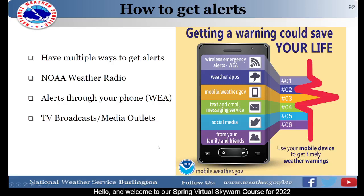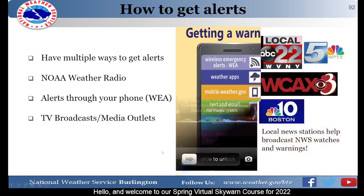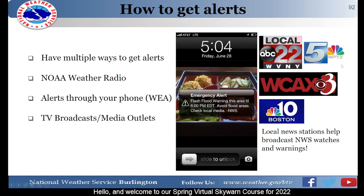NOAA Weather Radio is also a good resource to have. It's also good to have local news media outlets that you trust. Again, specifically if you're not familiar with the geography, but you might know, hey, I know where this diner is, they're more likely to be able to reference local areas to help you know where the most impactful weather is taking place.